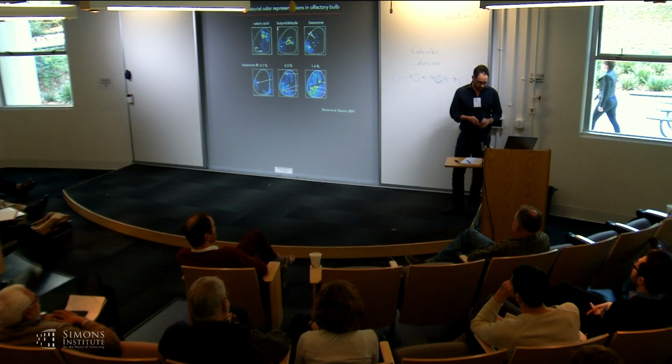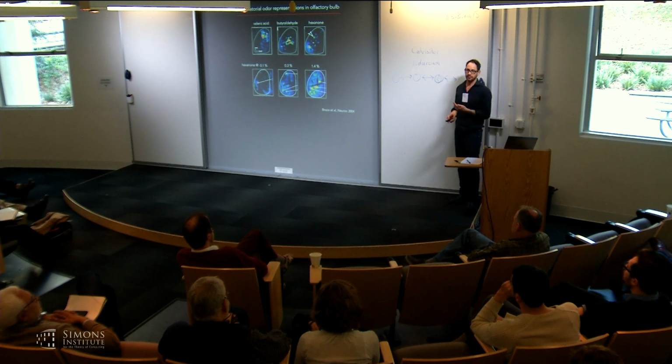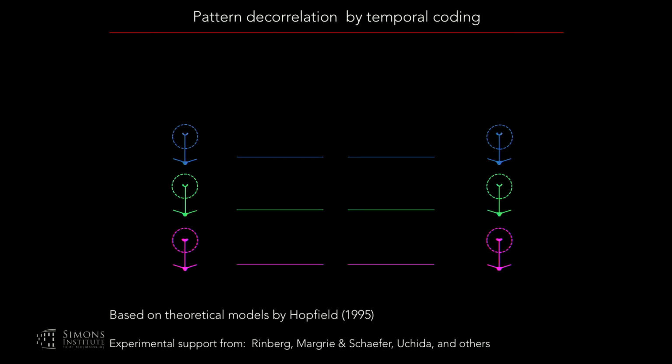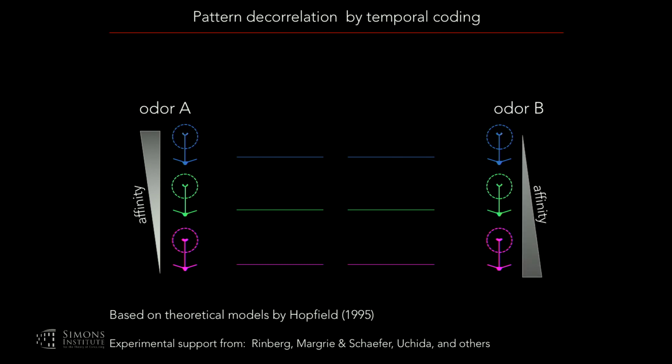And I think Lorenz is pointing to the fact that there may be fairly complicated solutions to this, but one relatively simple and elegant solution was proposed initially by John Hopfield. And he suggested the model is essentially this. Consider we have an odor A that activates 3 glomeruli, indicated by the blue, green, and magenta circles and their constituent mitral cells. And this odor A activates these 3 glomeruli with a specific set of affinities, such that the blue glomerulus and mitral cells are most sensitive to that odor, and the magenta ones are least sensitive to that odor. Consider another related odor B, that activates the same subset of glomeruli, but with the reverse set of affinities.